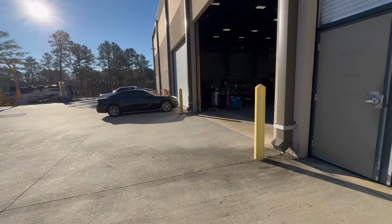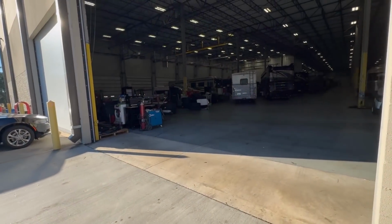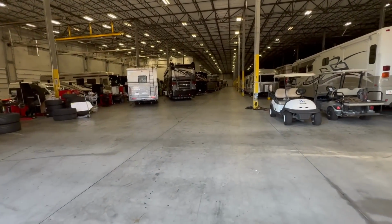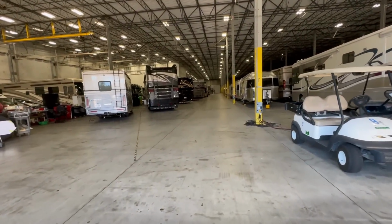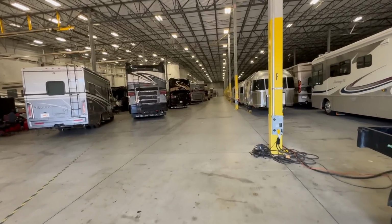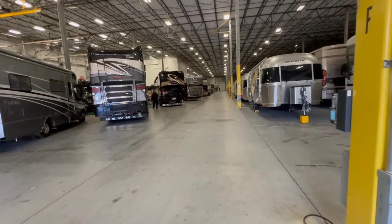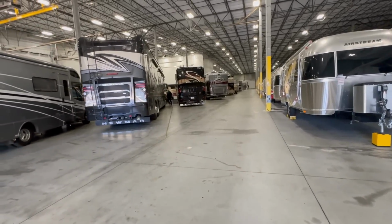Well, let's go inside and see what bay they've got Myles in for this battery extravaganza. You can see this place has got a tremendous shop, lots of room to do a major project like this. You can see that we're sort of near where we were when we had our tanks done.